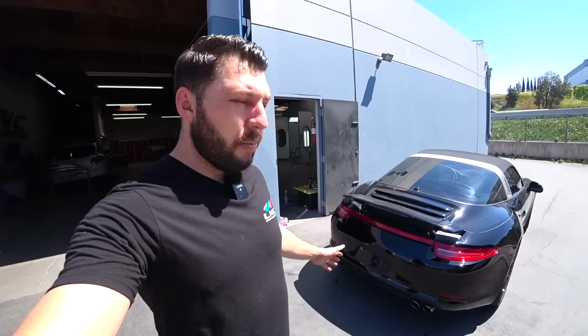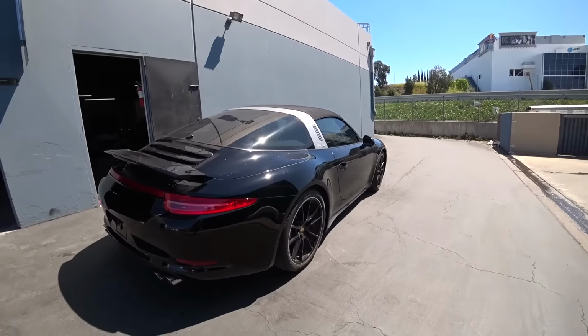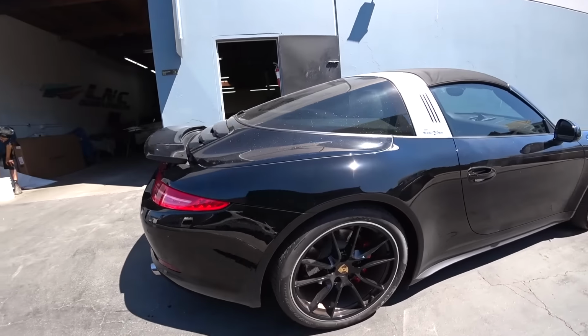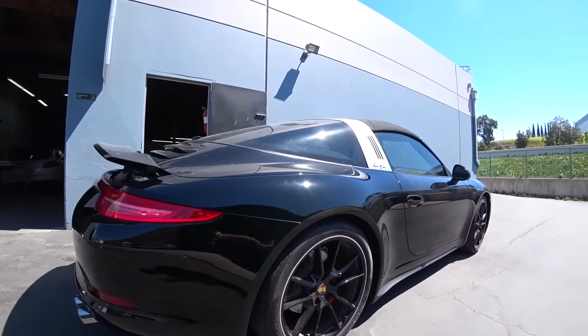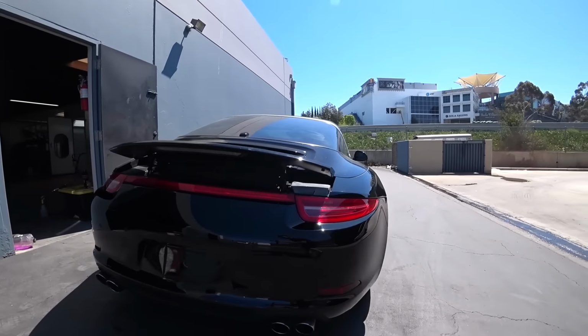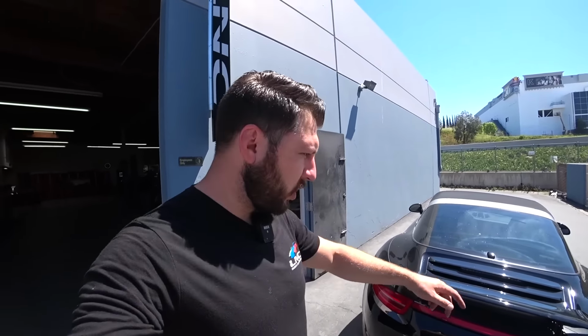That's it, Porsche all buffed and detailed inside. So now we're just gonna do a wash outside and the car is ready for delivery. But let's check it out. Damn, look at this quarter. Perfect. And then once the car is washed, I'll put the Porsche emblem and we're good to go.